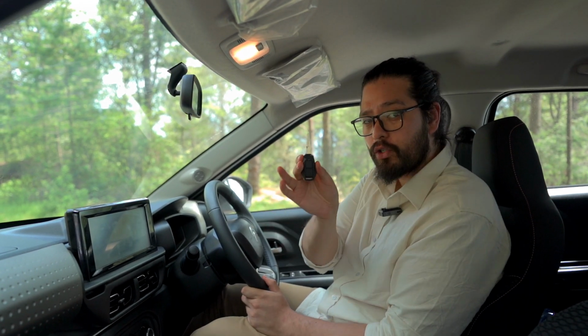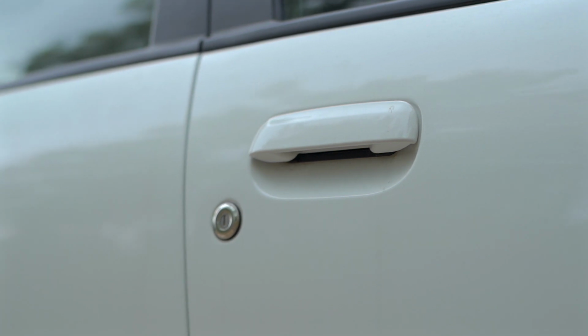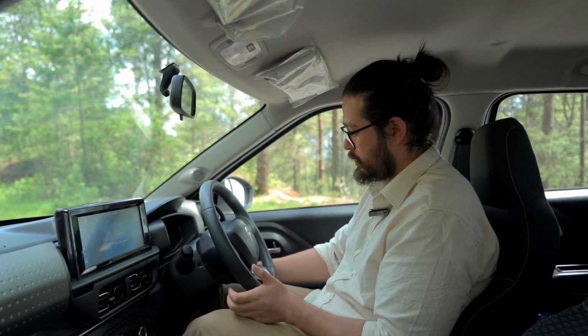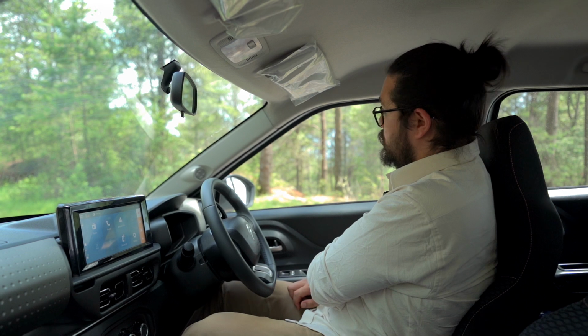To do that, you have to resort to this key. आजकलको नयाँ गाडीहरुमा keyless entry अनि keyless start हुन्छ. यसमा you still have to resort to the key. That beep lets you know it's ready to start, and now we move.